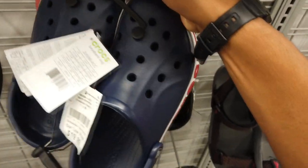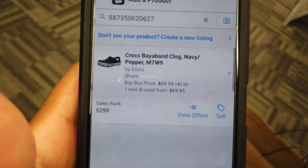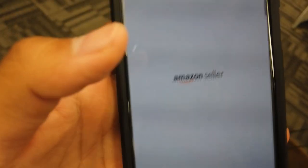What a surprise, you got some Crocs here, buy a band. $20, that's the price we like. We don't see if we can find any more on this wall. This particular model seems to be selling on Amazon for $70, that's the buy box, $69.95, only one listing.